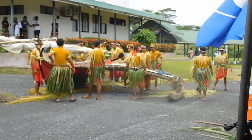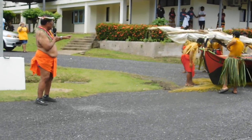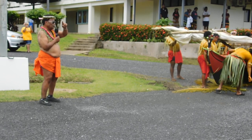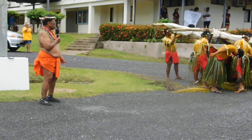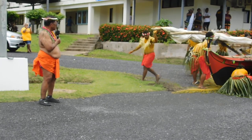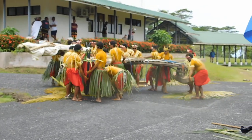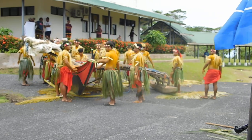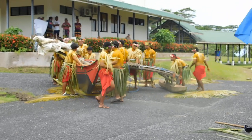Okay, so this time they're going to prepare the canoe to put up the mast and the sail. Like I said, the wind is coming from north, either northwest or northeast. We'll have to be sure that the sail doesn't fall down. Okay, that's enough. Where is the wind coming from? This way. Okay, that's fine.